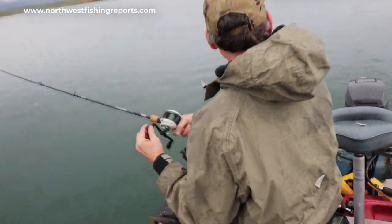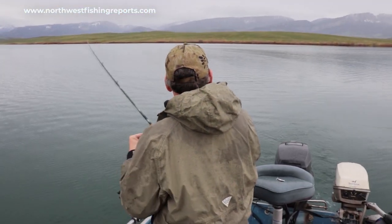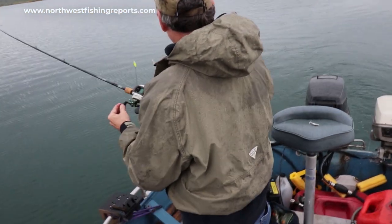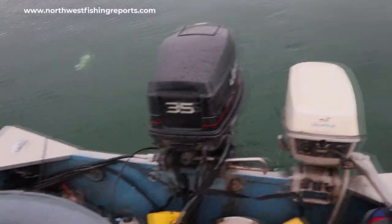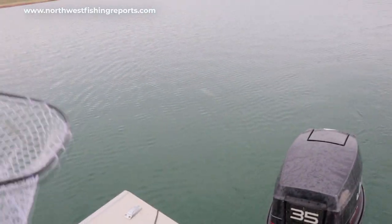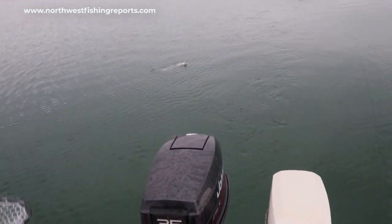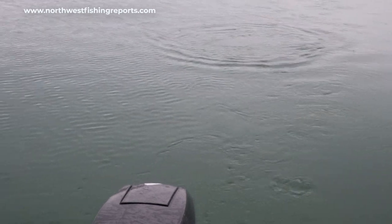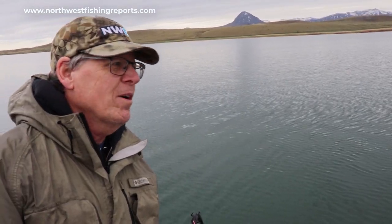Oh yeah, nice fish. Oh yeah. This fish. That's our sixth rainbow that we've hooked. And man, there isn't a small one in there. They're all in the 18 to 20 inch range.